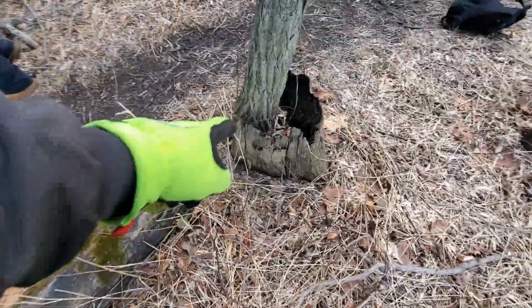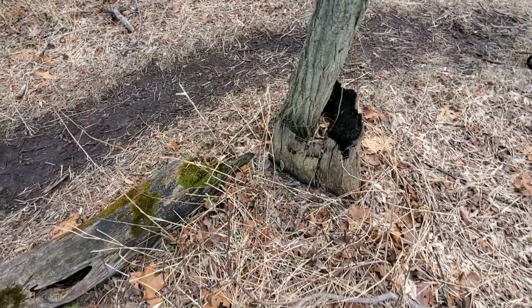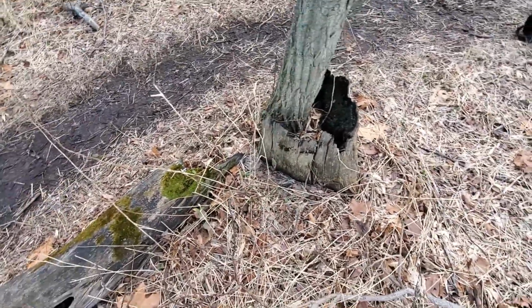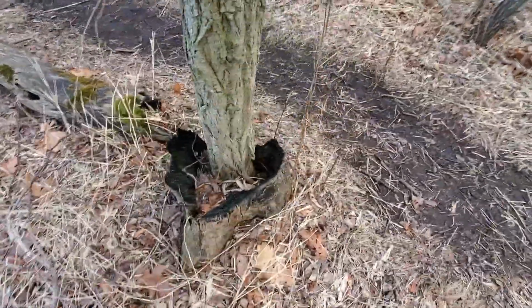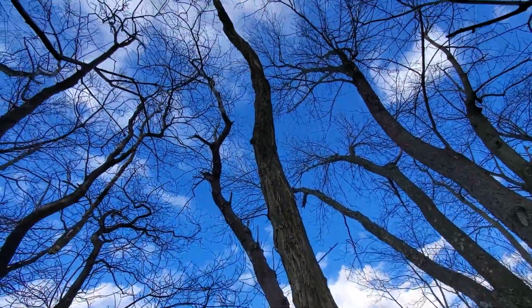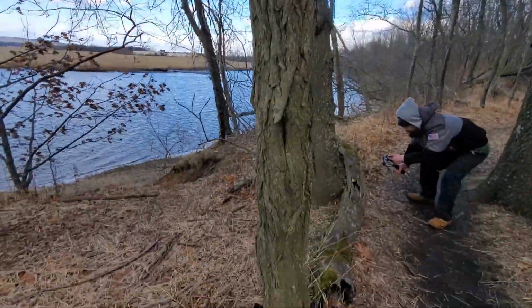And it almost looks like it was burnt at one time. The original tree was burnt. See, the inside's all hollow. Yeah, it burned from the inside. Probably. Yeah. So since that one was gone, this one decided to take its place. Cool, isn't it? It's been here a while too. It's pretty tall.